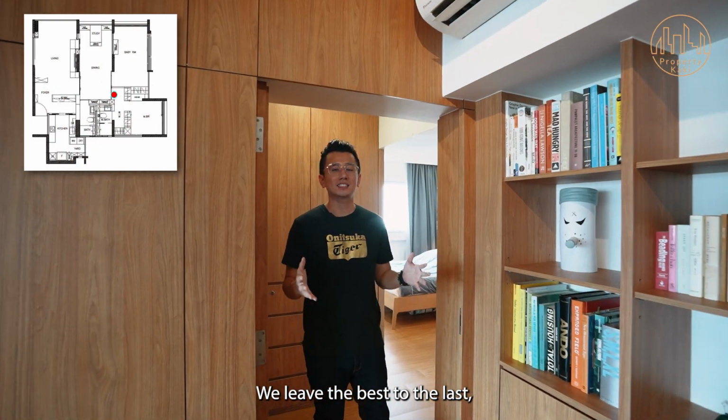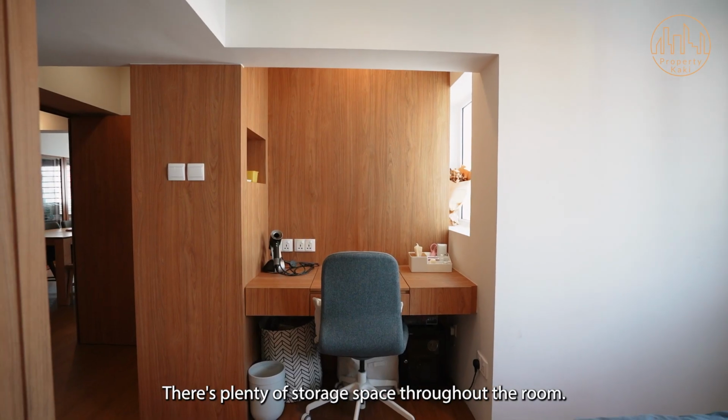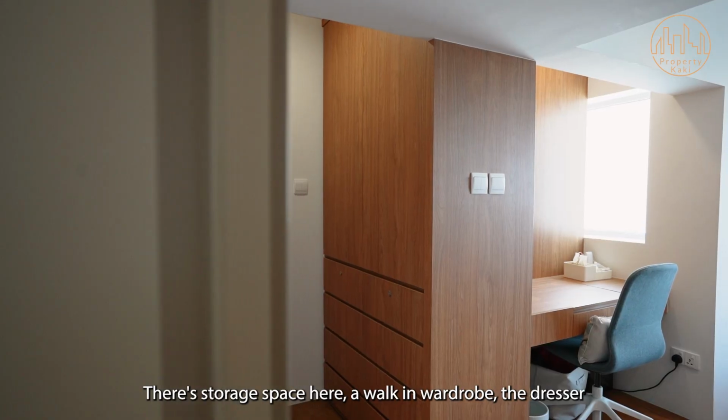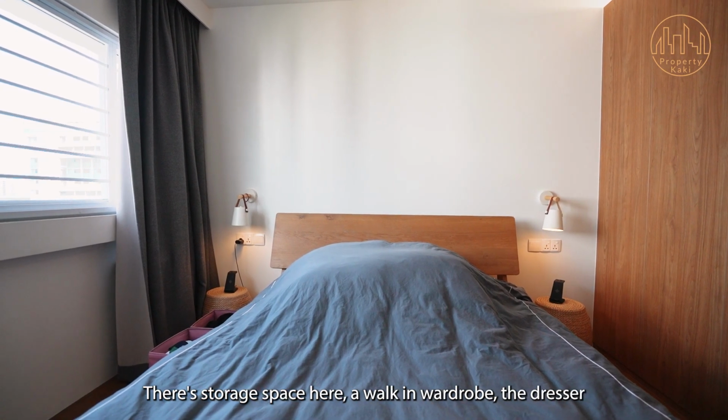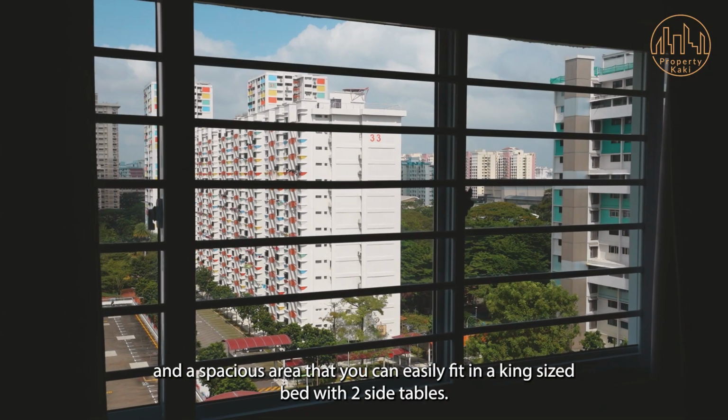We leave the best for last, the master bedroom. It's renovated with functionality in mind. There's plenty of storage space throughout the room. There's storage space here, a walk-in wardrobe, a dresser, and a spacious area where you can easily fit a king-size bed with two side tables.